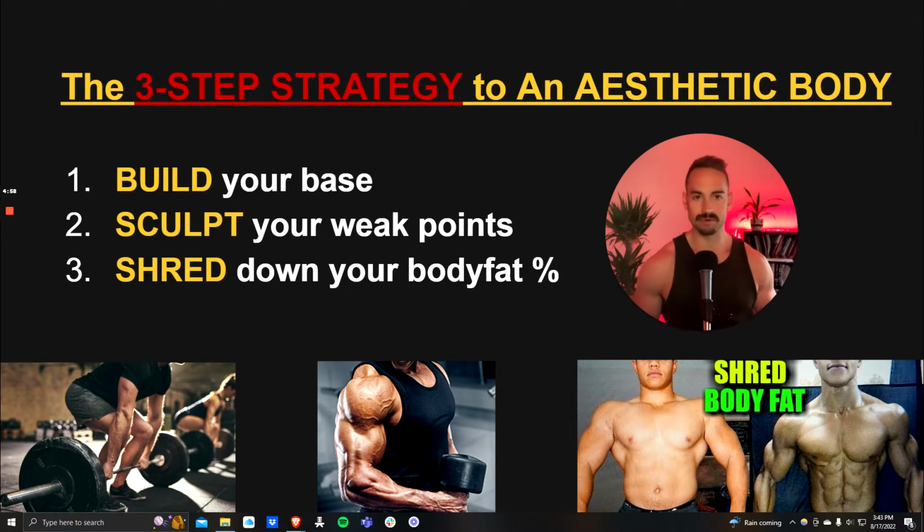Now, let's say, for example, that you don't listen to this process and you just jump to number 3. Say you're at a point where it's like, you know what, it's summertime. I just want to be shredded. I've never actually lifted weights. I don't work out, but I want to get as lean as possible. Well, if you're that guy and you're just looking to get as lean as possible without actually having built your base or sculpted your weak points, then you're going to have really nothing to show off. You're just going to be another skinny dude that thinks he's a hard gainer.